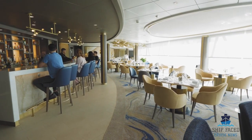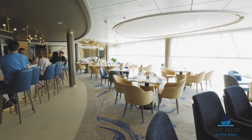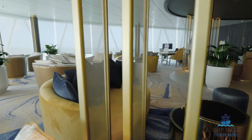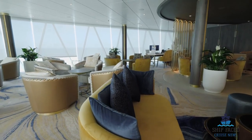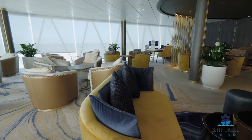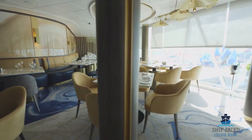This is the Coastal Kitchen and the Suite Lounge. It looks really nice in there. So this is where you'd go if you were a suite guest for dinner, lunch and breakfast. And then you also have the Suite Lounge, which you can just relax in all day.